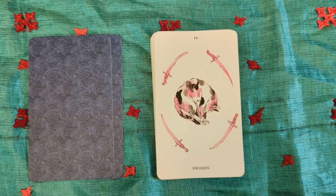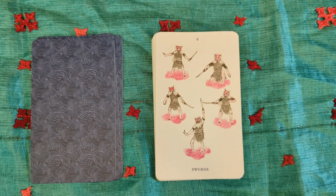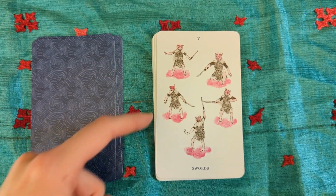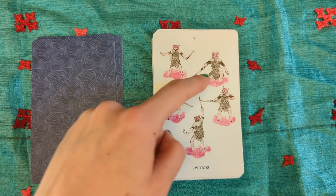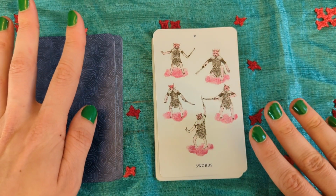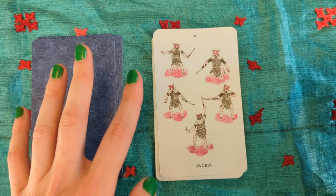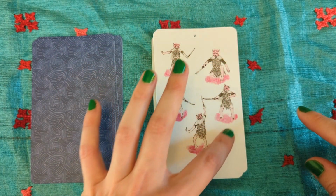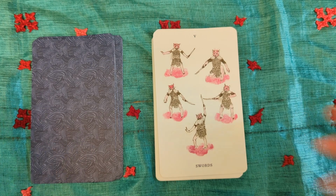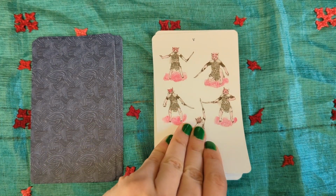We have the 4 of Swords, we have the 5 of Swords, and to me, I read this image not as 5 different cats, but as 5 of the same cat, just in different positions of a martial arts training montage. Like this is a series of movements that make up this particular sequence, right? I don't know. I love it. I love it a lot.